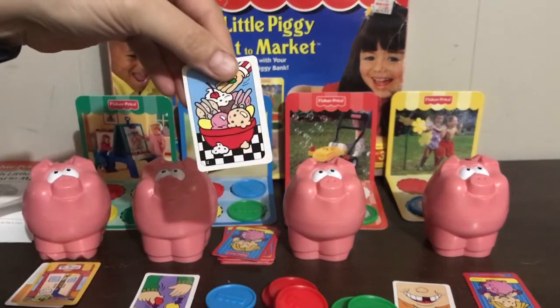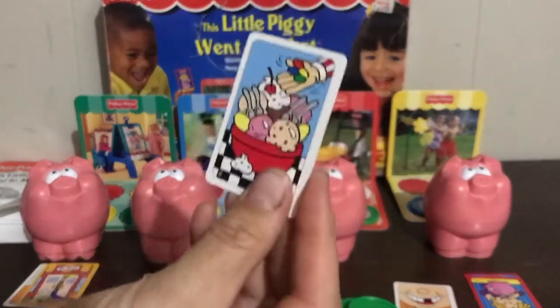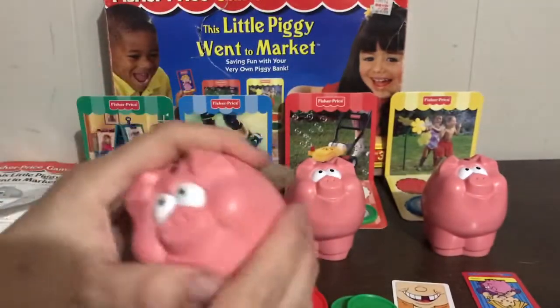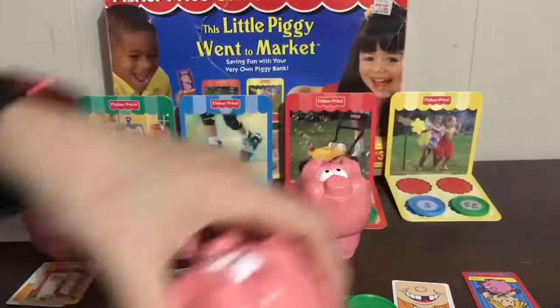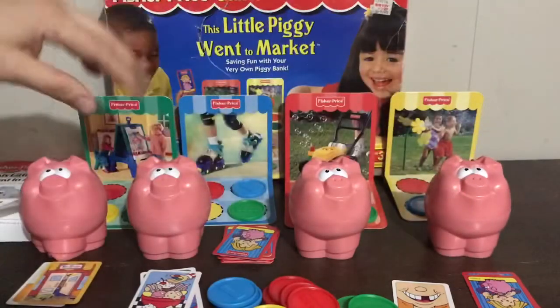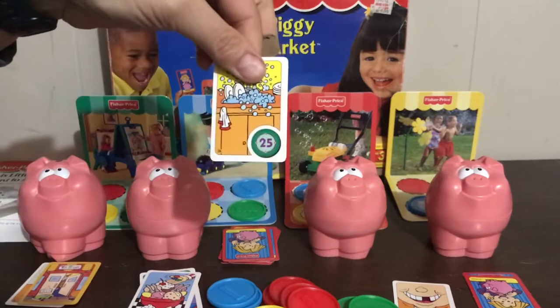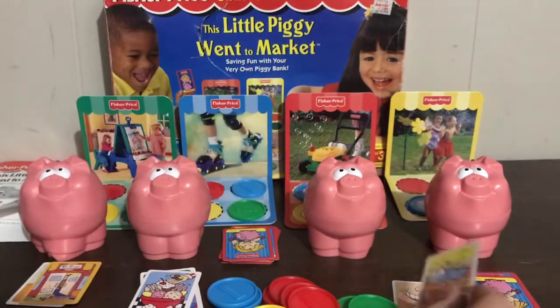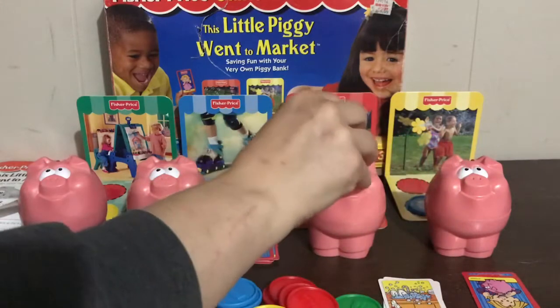Oh, ice cream. Which means everybody has to give one back to the bank. That's in your video anyway. So don't need these ones anyway because it's just put everything out. There. That's okay. Nobody lost anything they needed. Red's turn. 25 cents for doing the dishes. Doesn't need 25 cents, but we'll put it in.